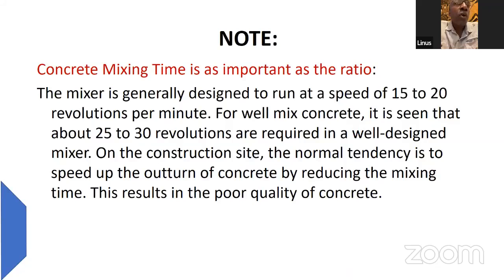Note, concrete mixing time is as important as the ratio. The mixer is generally desired to run at speeds of 15 to 20 revolutions per minute. For well-mixed concrete, it is seen that about 25 to 30 revolutions are required in a well-designed mixer. On a construction site, the normal tendency is to speed up the outturn of concrete by reducing the mixing time. This results in the poor quality of concrete.